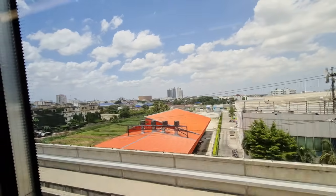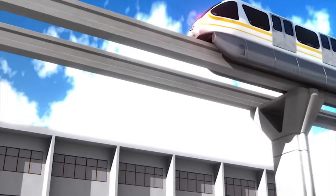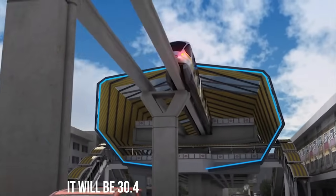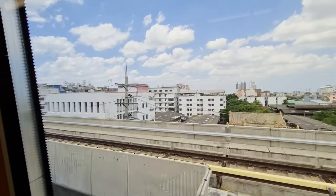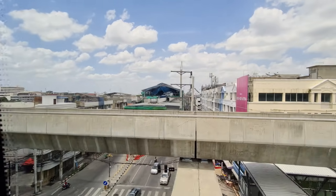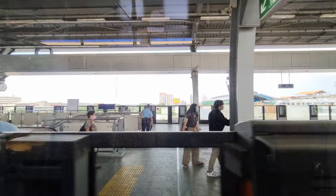Yeah, so we're getting now to the Samrong station, which is actually the last station in the Samut Prakan province. So the next one after this is going to be Bangkok. Here at the Samrong station, you will have the connection with the yellow MRT line. Here you can see the train station of the yellow MRT, which is going to be a monorail. Samrong, doors will open on the right hand side of the train. We have a good view of the station.